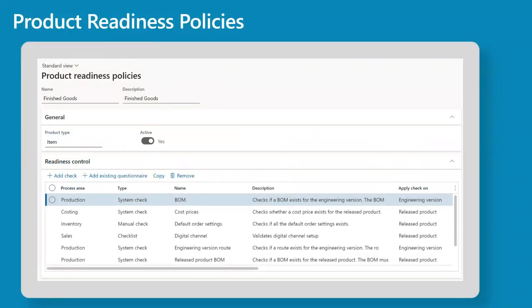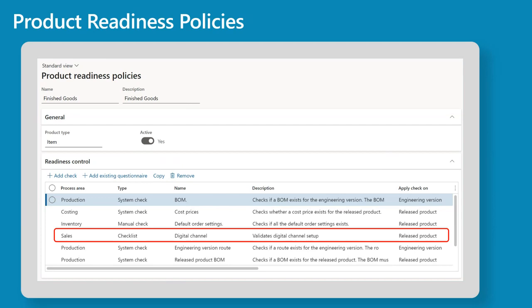So let's look at the product readiness policy. Readiness checks are grouped in a readiness policy, which makes them easy to manage and assign to specific products or types. Each readiness policy includes a set of checks that apply to a product or a set of products. When a readiness policy is assigned to products, all mandatory checks should be completed before it can be used in transactions. In our example, we have created a policy for finished good, which is of a type item for headphones. And then we have added checks as needed by our products, like production, which would check if a BOM exists in the engineering version, and costing, which checks if prices exist for the released product.